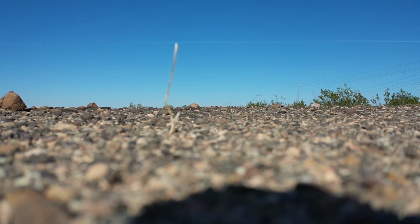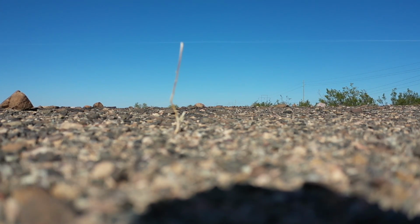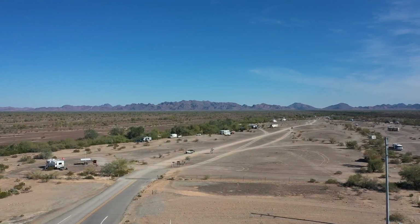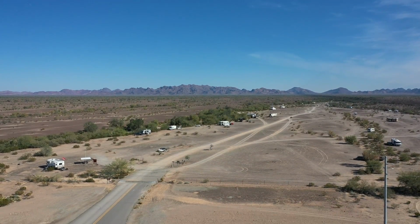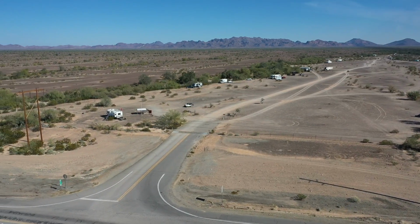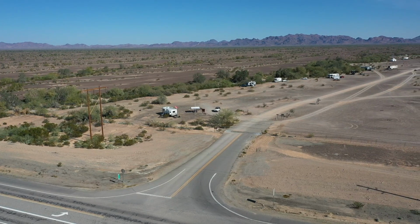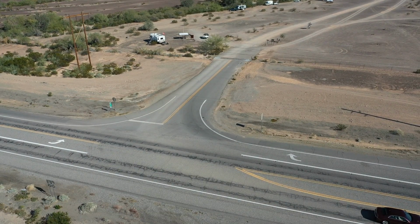Okay, I'm doing a voiceover while I'm doing the aerial footage. This is recorded in my trailer. You can see it goes back a ways, but it's not very wide at all. And this place gets packed. I mean, I don't know. This has probably been my least favorite BLM land. Especially right now you can spread out, but it gets very, very busy.